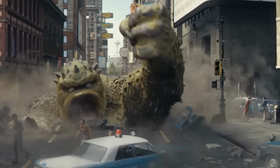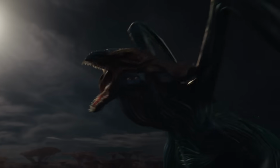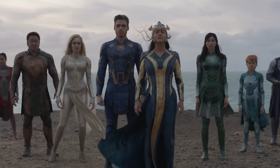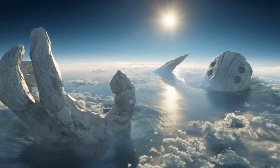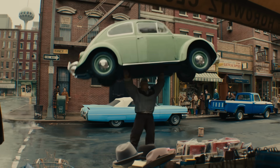So, if Fantastic Four First Steps is going to stay true to that canonical backstory for Giganto, it would imply the existence of deviants on this Earth in this alternate universe, and therefore the existence of Eternals on this Earth, and therefore the existence of a celestial gestating inside of this Earth's core, which could answer a question some of you have had.